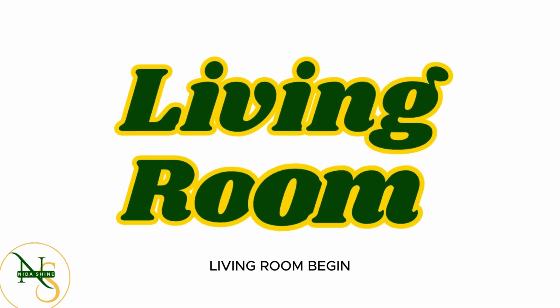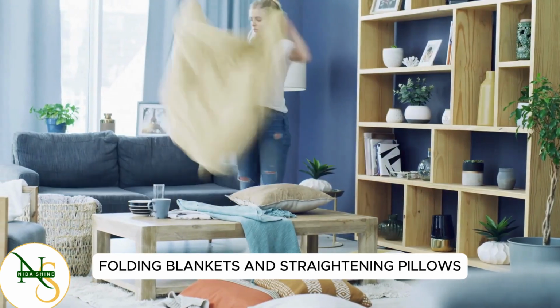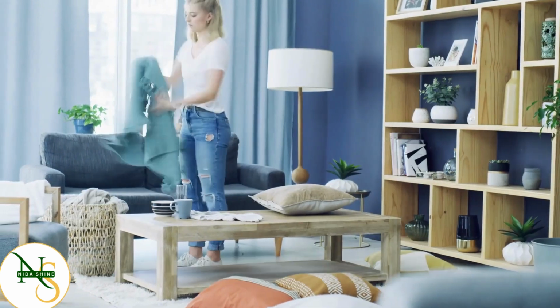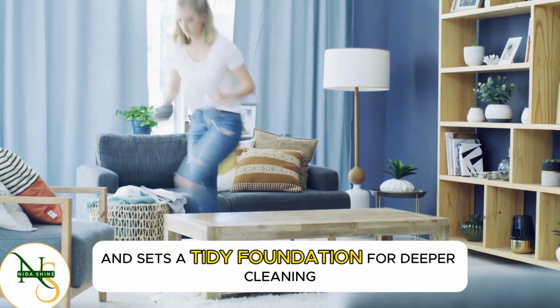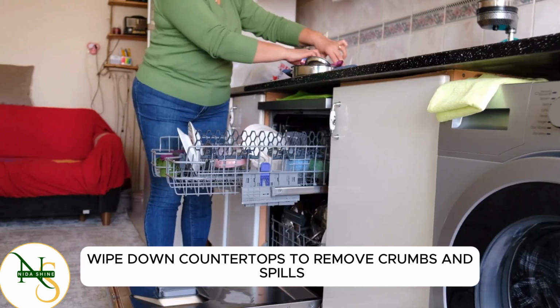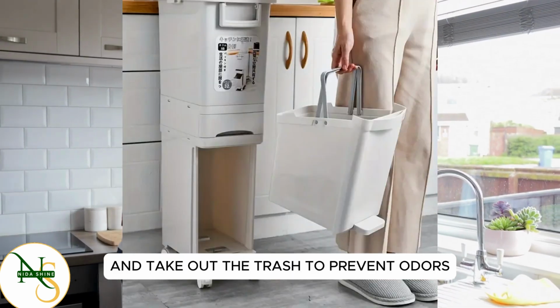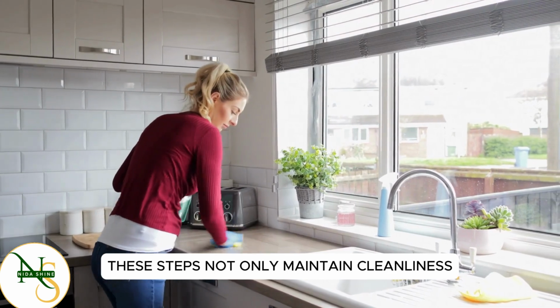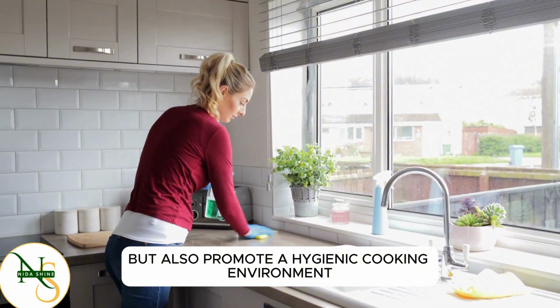Living room. Begin by returning misplaced items to their rightful spots, folding blankets, and straightening pillows. This simple act instantly refreshes the space and sets a tidy foundation for deeper cleaning. Kitchen. Load the dishwasher with any dirty dishes, wipe down countertops to remove crumbs and spills, and take out the trash to prevent odors. These steps not only maintain cleanliness, but also promote a hygienic cooking environment.